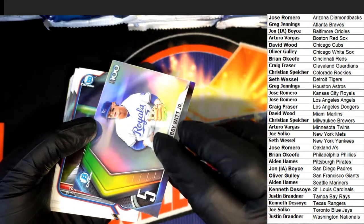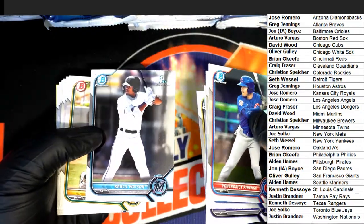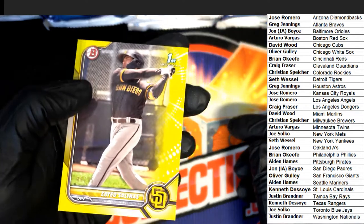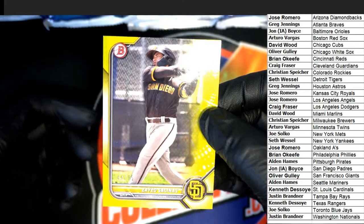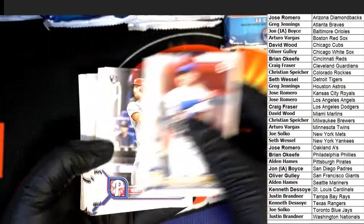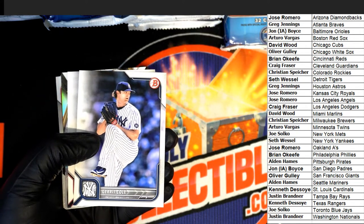Nice Bobby Witt Jr. Number 5. Prospect number 5. Khalil Watson. Padres picking up a nice parallel here. Numbered to 75. That is a paper parallel, I guess you would say, because there's crumb, then there's cardboard. And that's one of the cardboard parallels, numbered to 75 there. Okay, yellow. That's right, it's yellow.